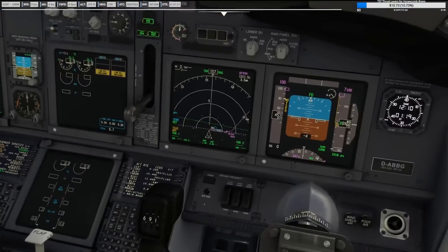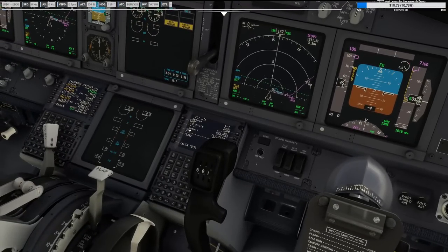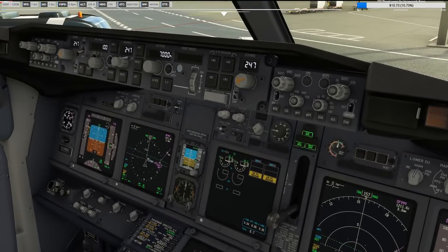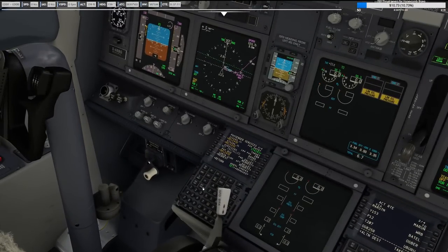Okay, squawk 1000 for the FMS, 25 center, Maroon 7 Mike, and flight level 70. Okay, perfect, that's all we need. They are done with the boarding, they are almost done with the loading. We can already get rid of all this.